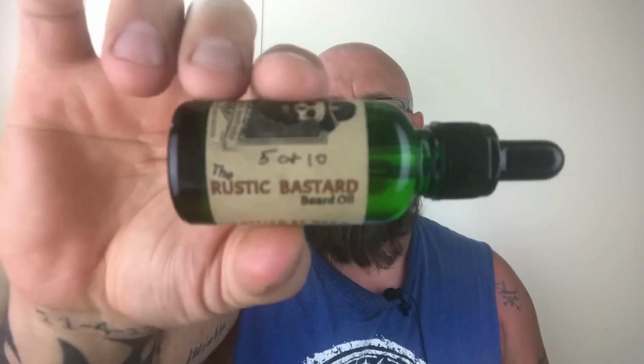Again, the Rustic Bastard, you can see that this was a 5 of 10 before he released it. This was a very limited run. This by far is one of the most amazing scents I have found. Again, yellowish tinge, a little bit lighter, which is totally fine with me. I do not know everything that is in this, keep in mind. What am I picking up on it?